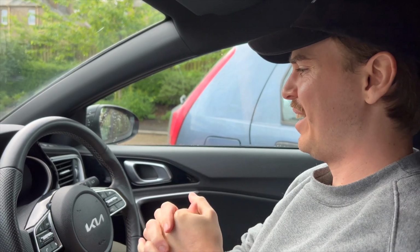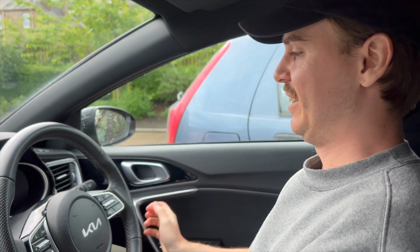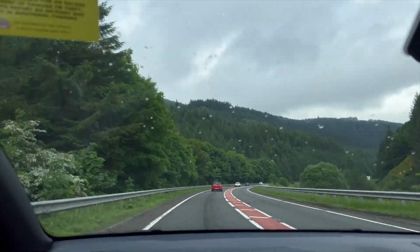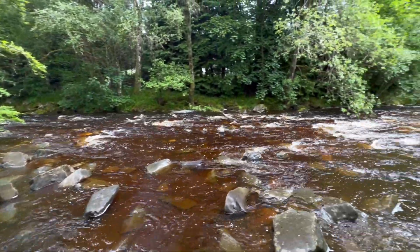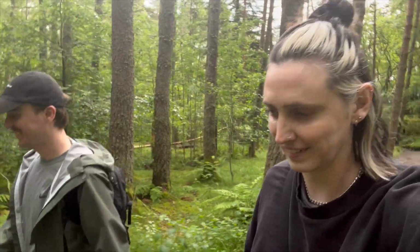Pretty good. Legs and feet are a bit minging, but otherwise okay. I mean, considering you ran for like 4 hours yesterday, you can walk. I can walk. A little bit of a hobble in there, but pretty good for having run a marathon yesterday. I'm never gonna stop being proud of him for that. It's gorgeous.